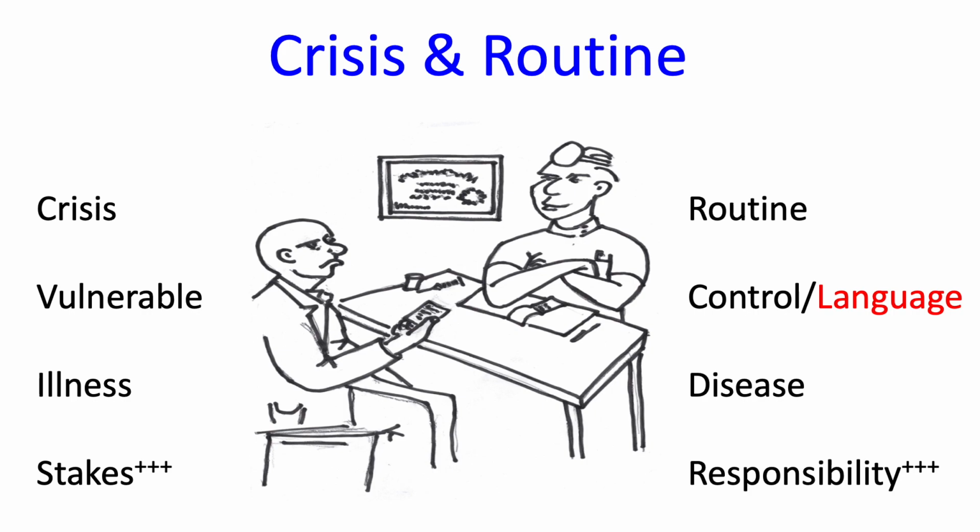It would be very easy to say for which person in this picture is the episode a crisis or routine. The body language of the person on the right, the doctor, clearly is someone in command, someone in their routine, someone speaking about diseases, but for whom most of the responsibility for the outcome of disengagement lies. The person on the left is in crisis, vulnerable, and speaks a different language, illness. Language should not compound this asymmetry between the doctor and the patient.